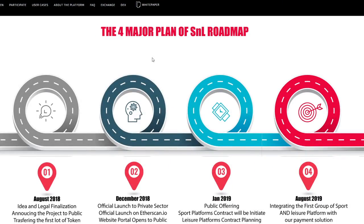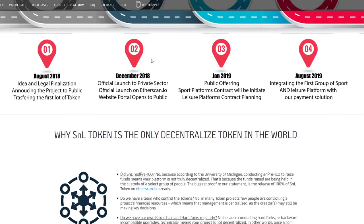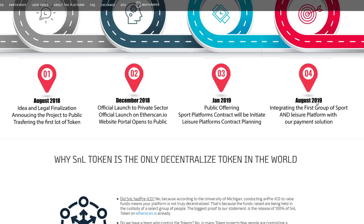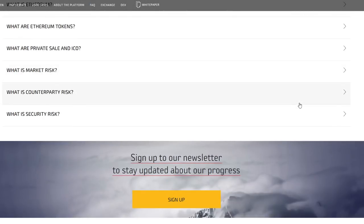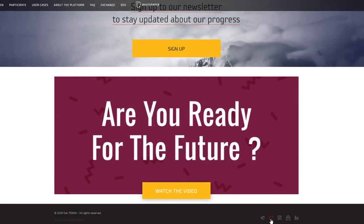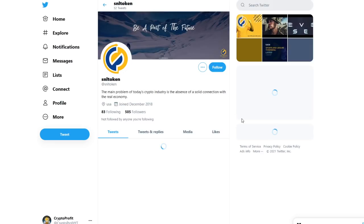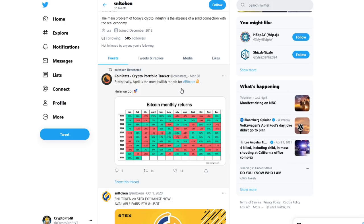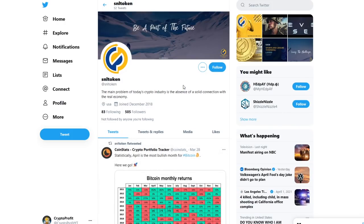It's the same concept as a lot of other concepts, though, always trying to change up the industry a little bit. If we take a look now at the roadmap, this is where you're going to see if there's still potential or not. We do see that there's nothing for after August 2019 unless it's down here farther or I'm missing it. But let's take a look at their Twitter and see if they're at least still up to date with their Twitter. Only 505 followers right now, so they are fairly new. I would assume with a low following right now.